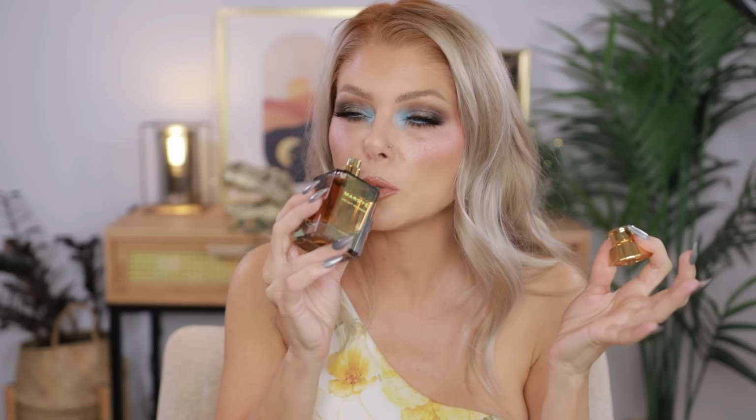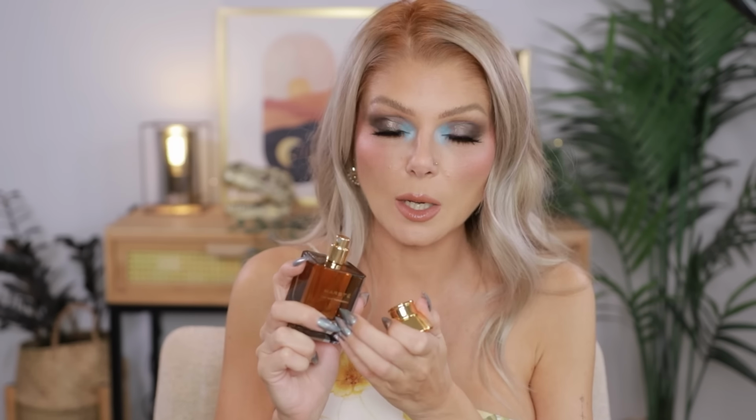It's so interesting. It is black tea, chai spices, and it has this boozy note in there. I don't even know if it's supposed to be a boozy note, but it smells almost like an interesting black tea chai version of Tobacco Vanille by Tom Ford. And I say that in the best way possible. I actually think that this is even more long wearing than that one, and it's more interesting than that one, because this one opens up with black tea and spices, and it is so delicious.